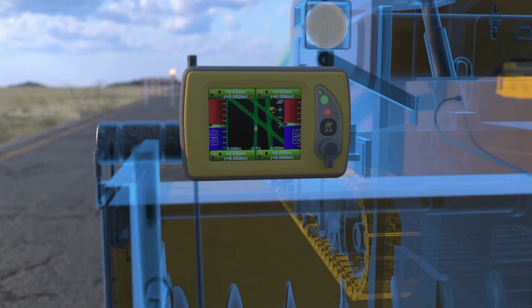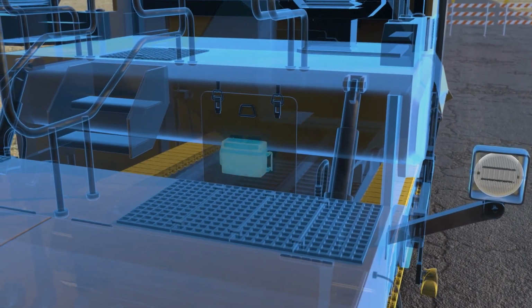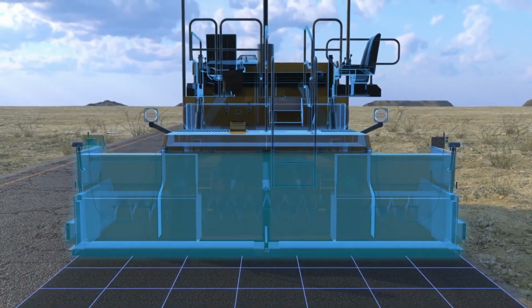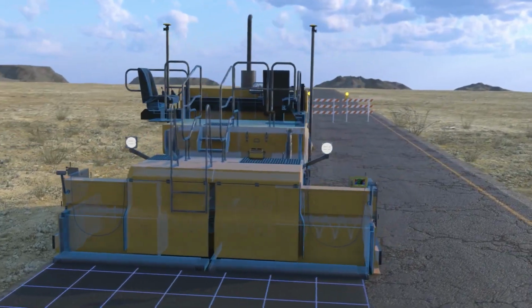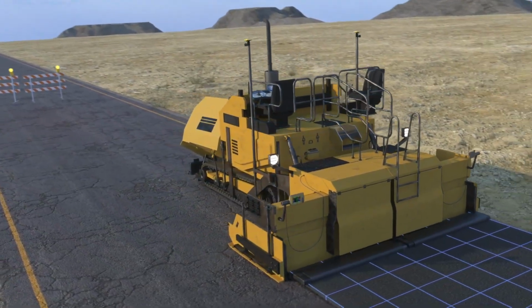Sensors such as sonic trackers and GNSS receivers enable automated control to maintain exact thickness and slope. Integrated software converts scan data into usable designs, improving workflow from planning to execution. By minimizing manual setup and reducing lane closures, Smooth Ride enhances safety, efficiency, and overall project quality.